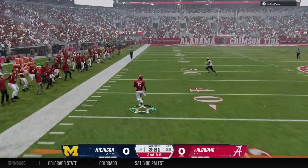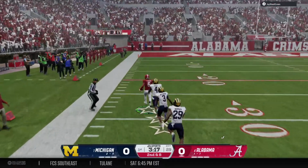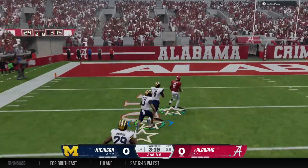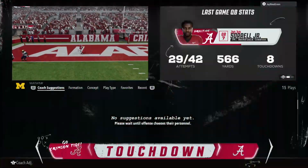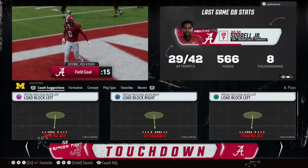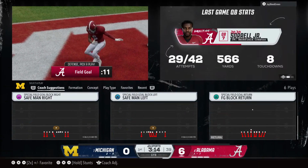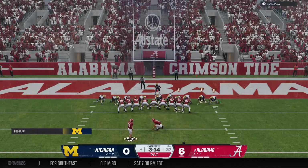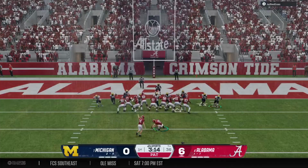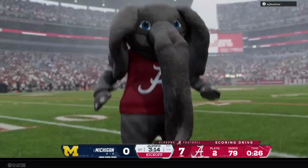Again, thrown out of the RPO, and it's complete. Breaking free at midfield. Here he goes. At the 10. Touchdown, Alabama. They connect for 6. Just when we thought this game might be slipping away, these guys come right back down the field with a quick strike and a touchdown, and it's back to being a close game. And the PAT makes it 7-0 open score.